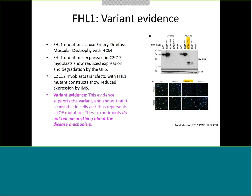Right, so I was looking at the gene FHL1, which has four and a half LIM domains. Mutations in this X-linked gene cause Emery-Dreifuss muscular dystrophy with HCM. And so they expressed these FHL1 mutations that were linked to HCM in C2C12 myoblasts, and they showed reduced expression and degradation by the ubiquitin proteasome system, and that's going to be the top column of B. They also transfected these mutants and showed reduced expression by immunostaining. So I counted this towards variant evidence because it shows that there's instability within cells and represents a loss of function mutation, but they didn't really tell me anything about the disease mechanism, and since the UPS isn't implicated in HCM or in Emery-Dreifuss, I wouldn't count this towards experimental evidence.